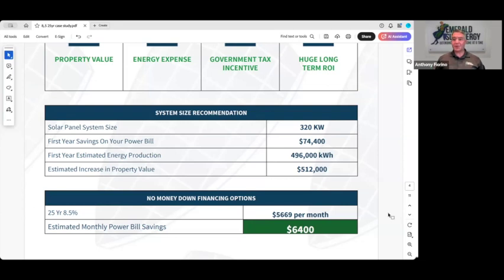So as a quick snapshot, this particular system, they'll need a 320 kilowatt system to offset that. Now, the beautiful part about that, what I'll highlight here, is that payment is going to be $5,700 a month. The system's going to produce $6,400 a month of electricity. What that means is day one, they're going to be saving $700 a month. That's $8,400 a year, day one.